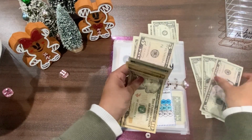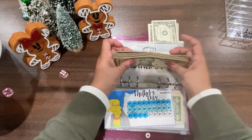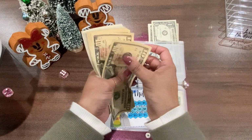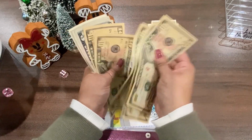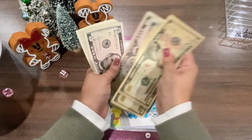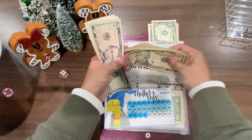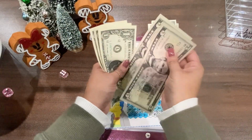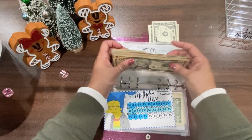Well, if I ever need change, I need to come into this envelope. I have so many tens and fives. Okay, so we have 10, 20, 30, 40, 50. Wait, sorry. 10, 20, 30, 40, 50, 55, 60, 65, 70, 75, 80, 85, 90, 95, 100. 5, 10, 11, 12, 13. So 113 out of 165.